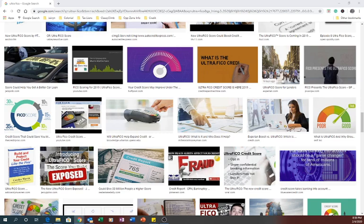Now, FICO scores have been rising in general. The average score released in April of 2019 was 704, up 3 points from the year before, according to data from FICO. 22% of consumers have had scores between 600 and 699, prime candidates for credit approval if they could manage just a few more points, right?